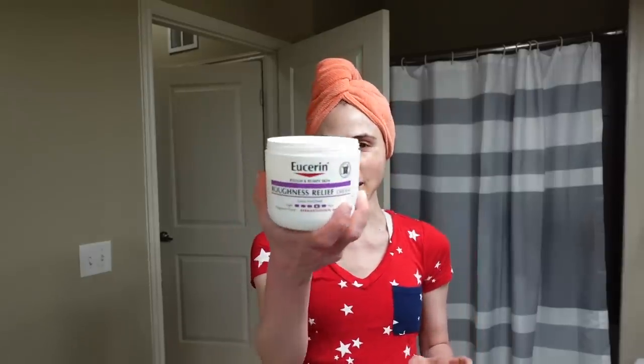Feels good to rub this on your feet. This is my urea foot cream. It helps soften calluses.